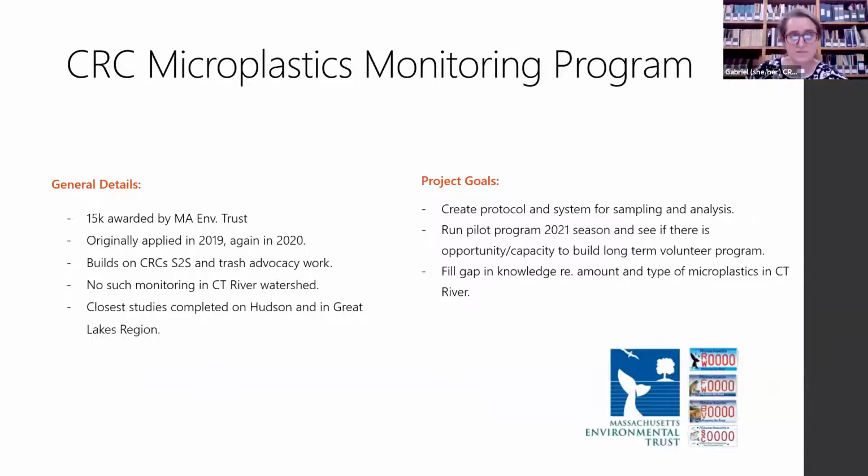So the CRC Microplastics Monitoring Program, just a few details. We do want to make sure we thank the Massachusetts Environmental Trust. They are the folks, you can see their logo in the bottom right, and they're the folks that are funding this activity and this pilot program. We had originally applied in 2019 and we weren't awarded it. We changed our proposal a little bit, and then in 2020 we were provided with a grant to get this launched off the ground. It builds on our trash advocacy work and our source to sea cleanup.